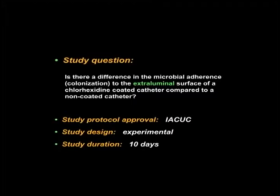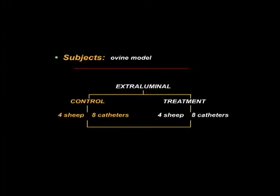So that was the intraluminal study, and again we saw very significant results in terms of the prevention of colonization on the intraluminal surface, including the extension tubing and the hub. So now we'll look at the extraluminal study. And again, the study was approved by the IACUC, and the study duration was 10 days.